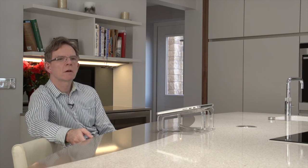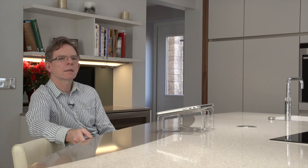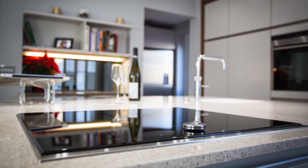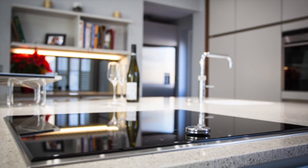Invest the time in the design process to get it exactly right. Not exactly right, but to explore all the things that you need so that the kitchen gives you what you want, without being overly analytical about it. That investment will then be with you for years to come.